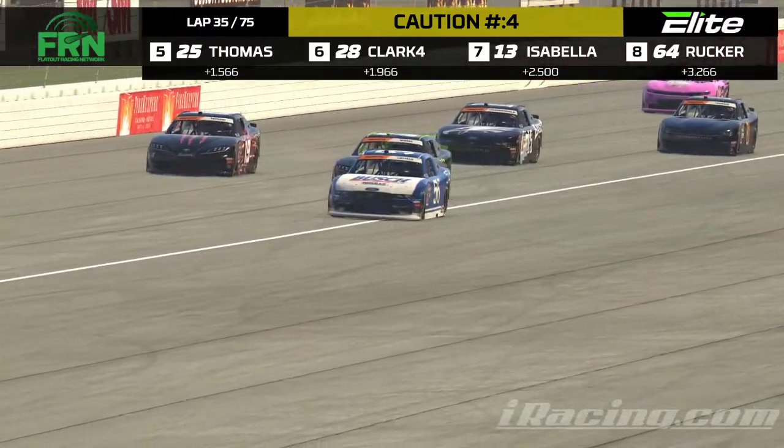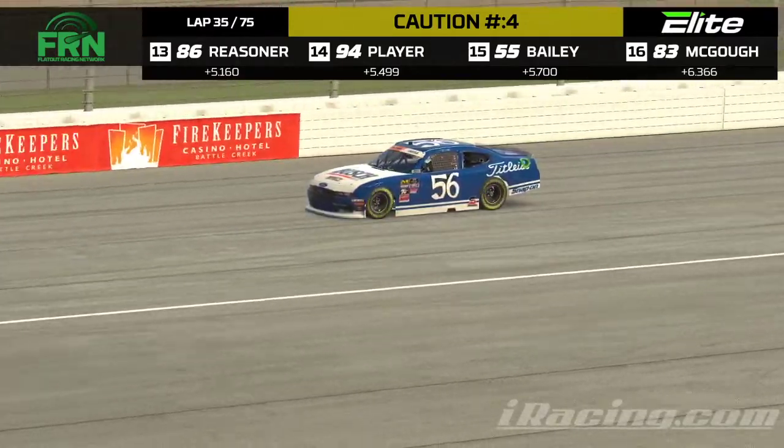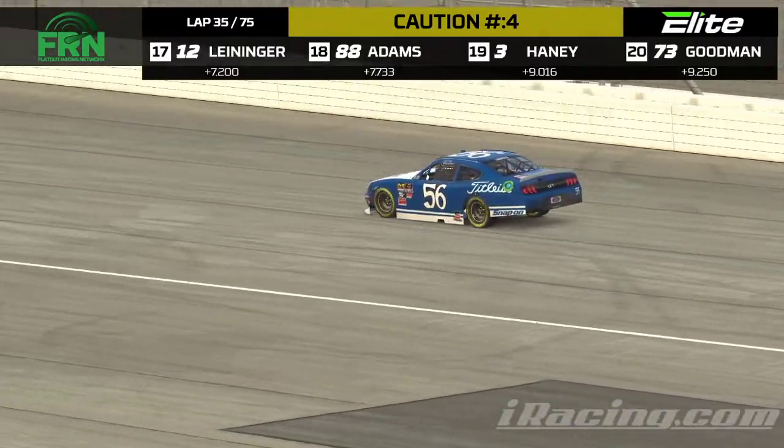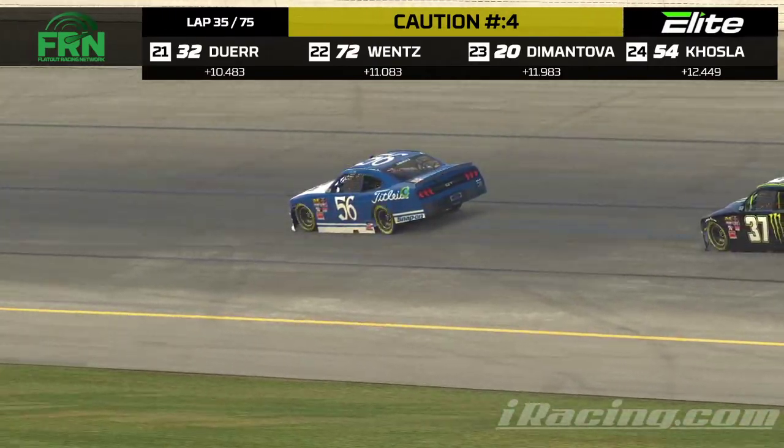What caused this caution? Yeah, going back to take a look here. Spinner off of 4? Not certain. We'll look and see if we can find out who it was. Didn't see any smoke lingering, so I'm not certain. It was the 97. I apologize about that. I had a little disturbance here. Sorry about that. It was the 97 spinning off of 4.